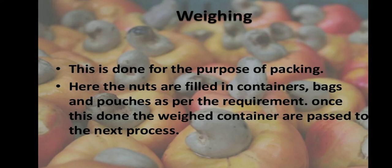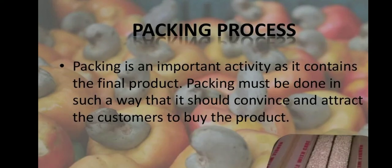Once this is done, the weighed containers are passed to the next process, the packing process. Packing is an important activity as it contains the final product. Packing must be done in such a way that it should convince and attract the customers to buy the product.